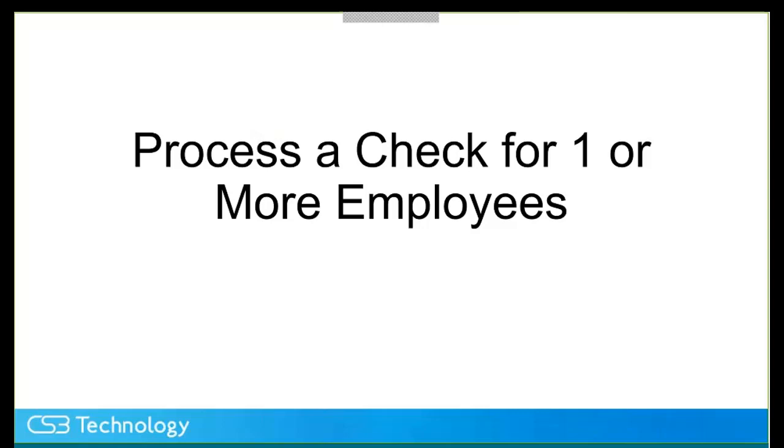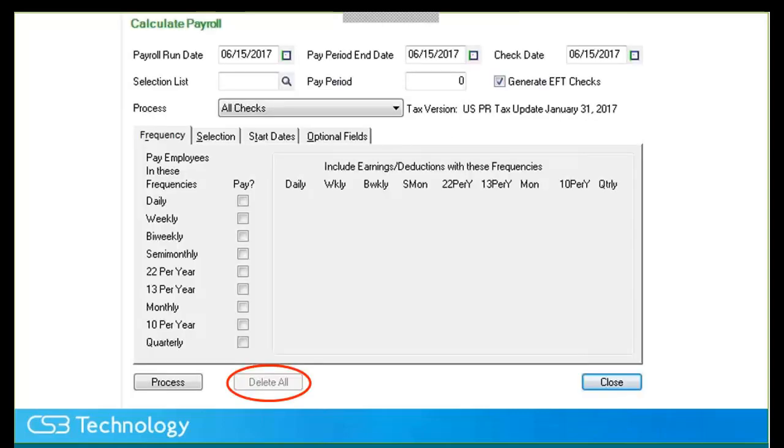So the first screen I'm going to show you is probably what you're used to when you go in to calculate payroll. I want to just direct you down to the bottom where it says delete all, and it's not bolded up. Basically what that means is that at this time when you go in to run calculate payroll, there are no unposted calculate payrolls outstanding, okay? So that means you're actually starting with a clear slate.